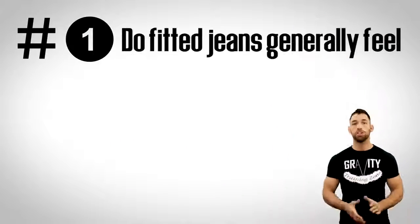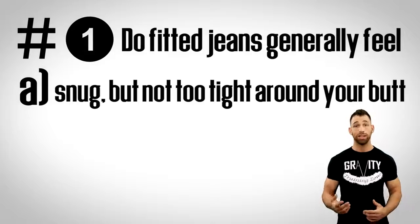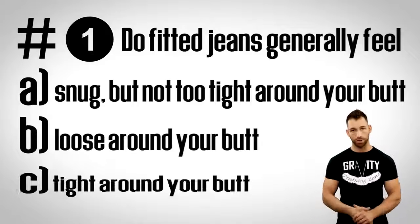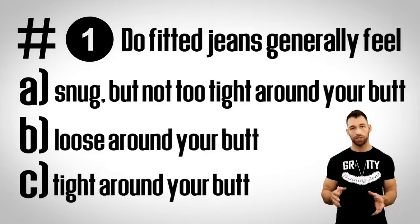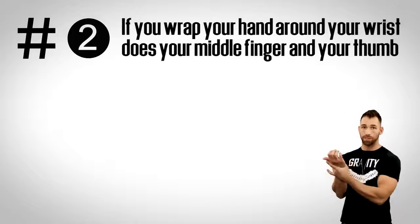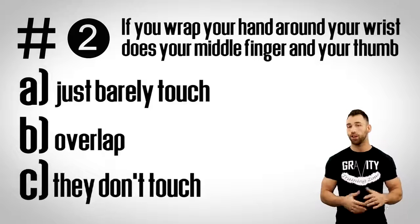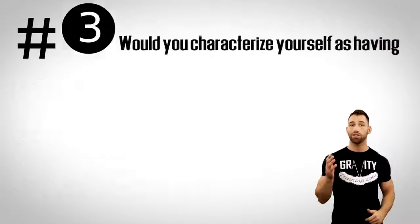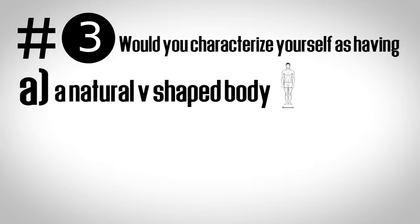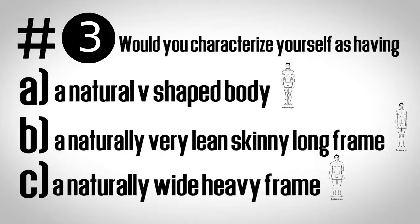First question, do fitted jeans generally feel A, snug, but not too tight around your butt, B, loose around your butt, or C, tight around your butt? Pick the description that best fits your body. Second question, if you wrap your hand around your wrist, does your middle finger and your thumb A, barely touch, B, overlap, or C, they don't touch? Next question, would you characterize yourself as having A, a natural V-shaped body, B, a naturally very lean, skinny, long frame, or C, a naturally wide, heavy frame?